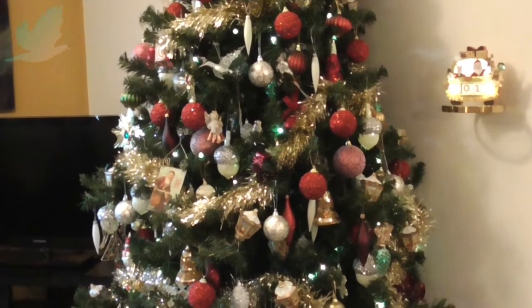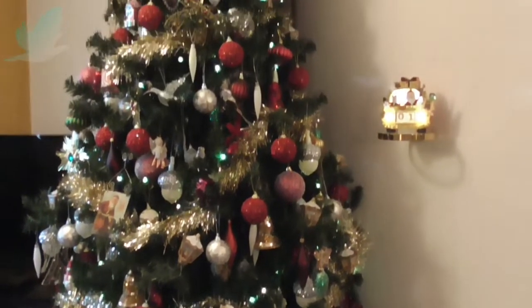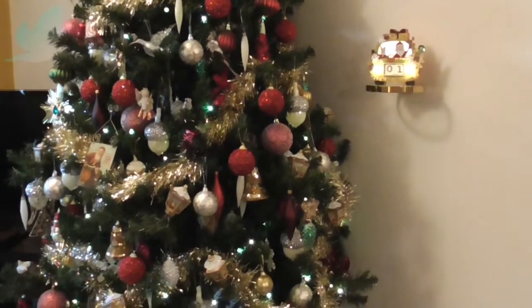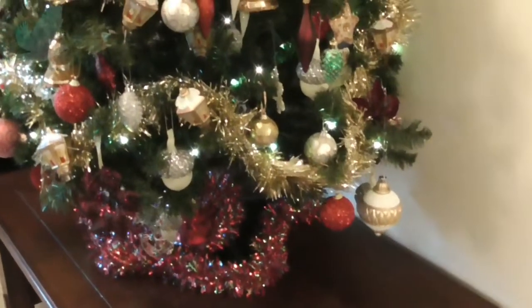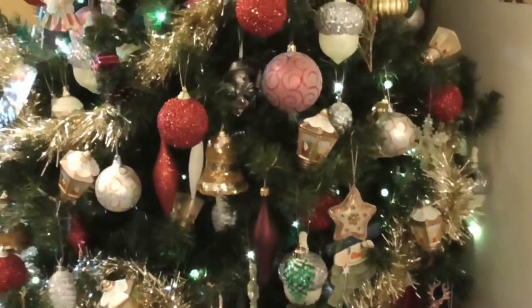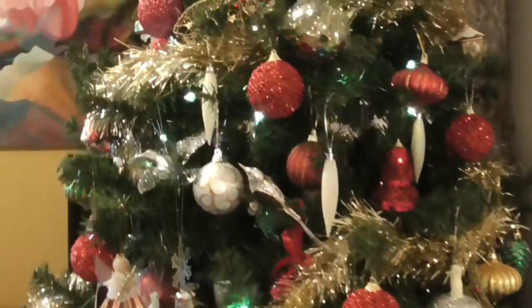Oh, I hope I got all that side covered there for you. The camera's playing up. But this is my main Christmas tree, and it's on the coffee table. And the main colours, as you can see, are red, green and gold, with a few other colours. I still have a couple of decorations that I only just got, but I hadn't put them up yet, so I'll probably show you that on a separate video.